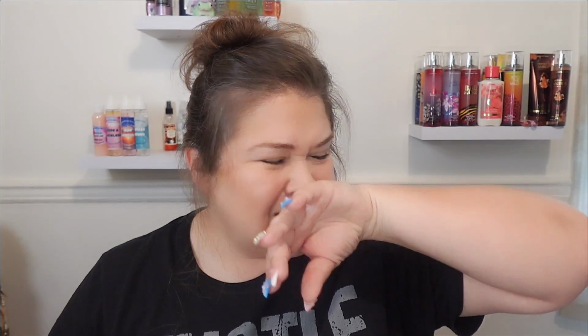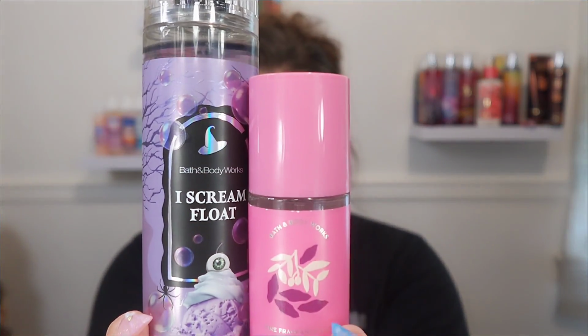You still get that fizzy Coca-Cola vibe, like that Mexican cola vibe. However, the Tonka note kind of warms it up and gives it depth, and it's absolutely stunning. Damn. Yeah, y'all, you will thank me if you try this. The Ice Cream Float with Tonka. Do it, do it, do it.